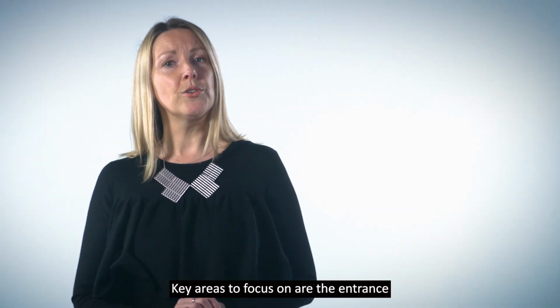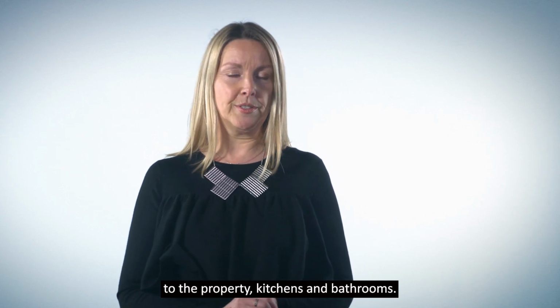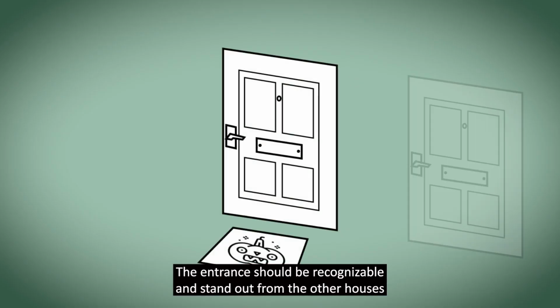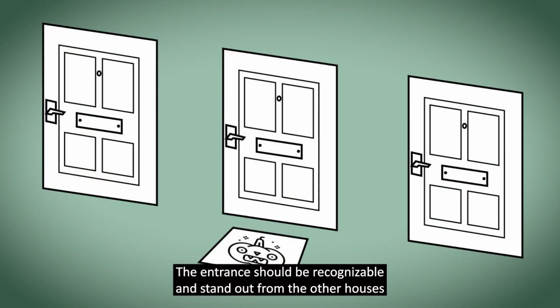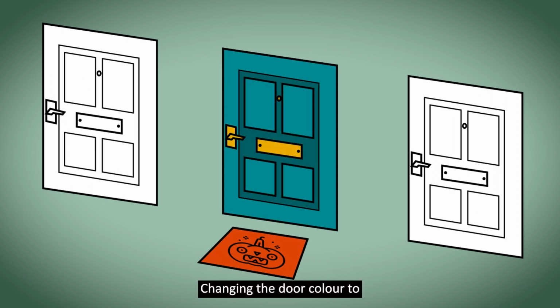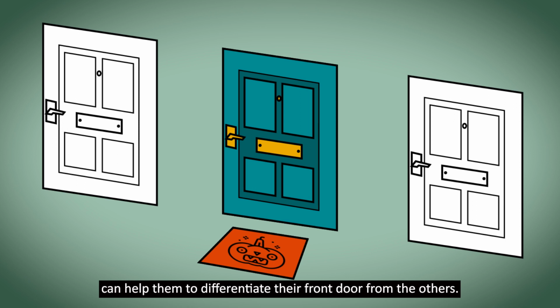Key areas to focus on are the entrance to the property, kitchens and bathrooms. Let's talk about the entrance first. The entrance should be recognisable and stand out from the other houses or apartments on a street or along a corridor. Changing the door colour to one that the person living with dementia remembers from their younger days can help them to differentiate their front door from the others.